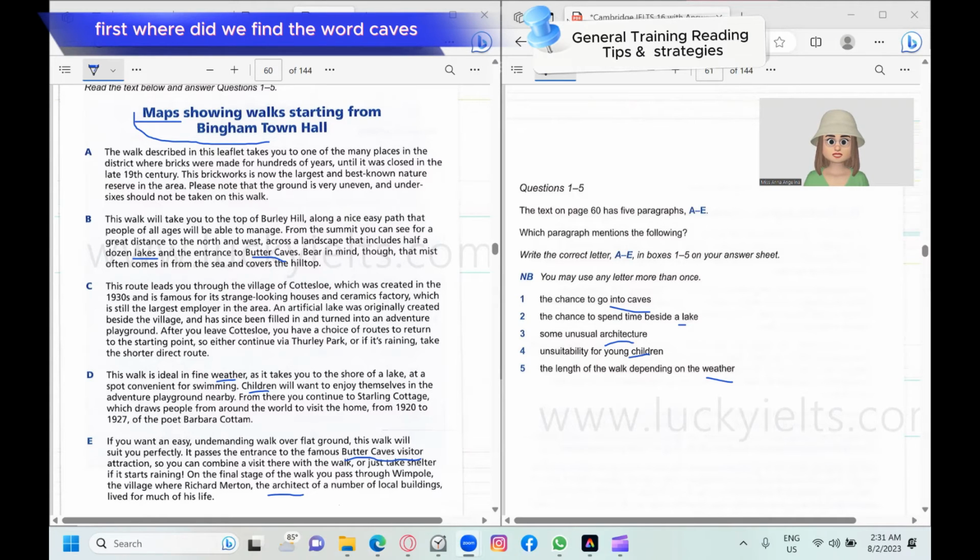Where did we find the word caves? We found the word here, Butter Caves. We also found the word caves here. B paragraph. So we can read B and D. First read B.